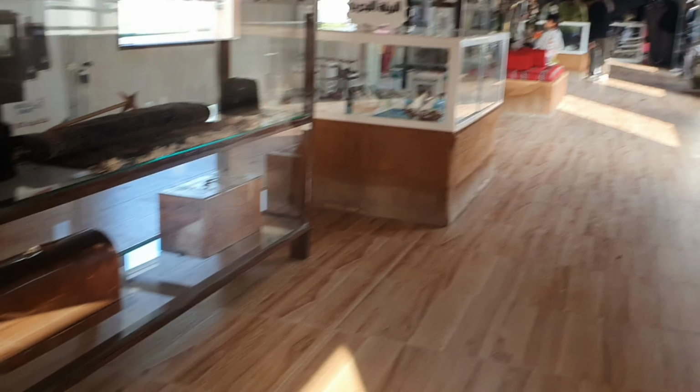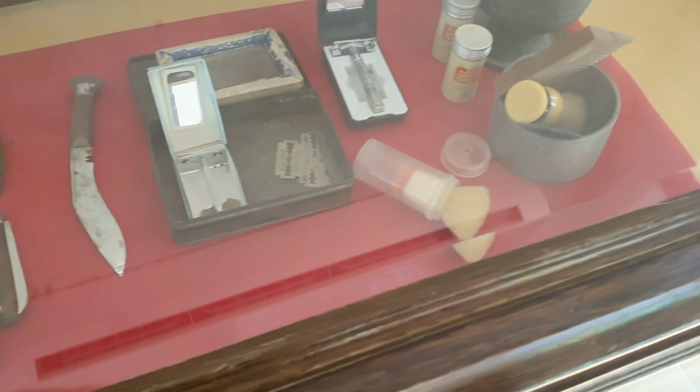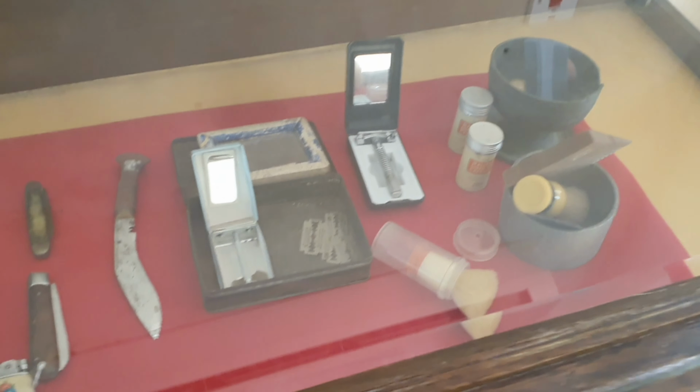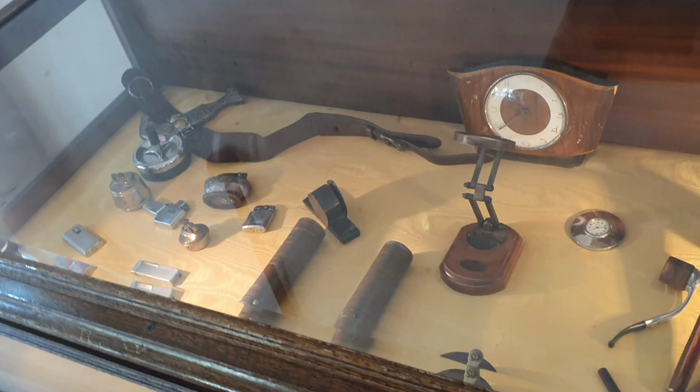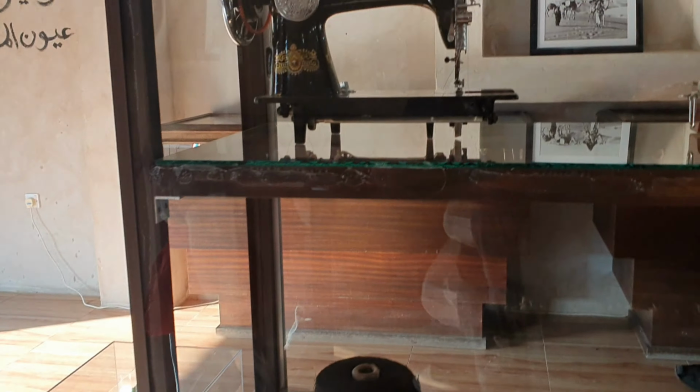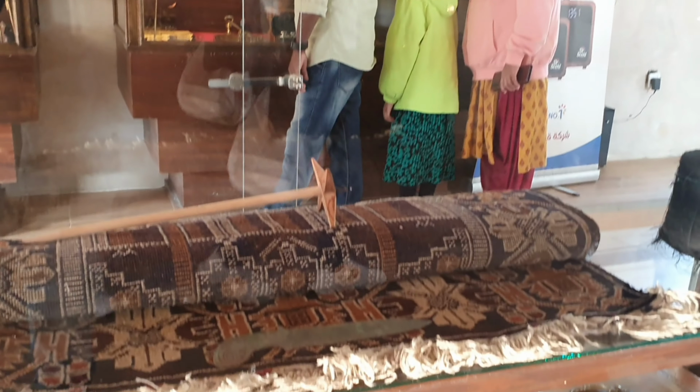And now I'm gonna show you the small museum. I'm also gonna wait for my relatives and go together, but I'm gonna show some things here. We got some watches. Look at this. It's like a small museum.